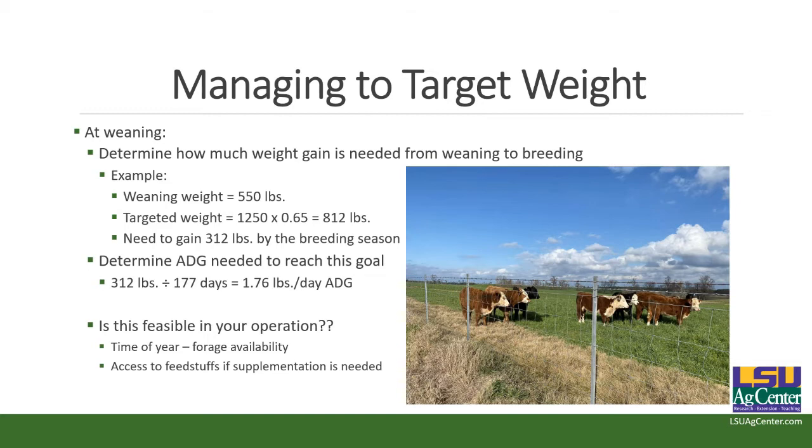So what forages are you going to have them on? Are you developing them through the summer? Are you developing them through the winter? Do you need to supplement? What feedstuffs are around close to you to be able to supplement them with if you have to provide some sort of grain? And so this is not a nutrition talk.